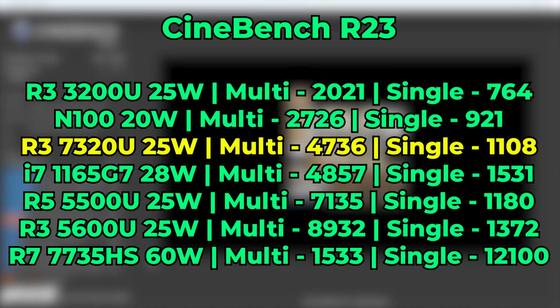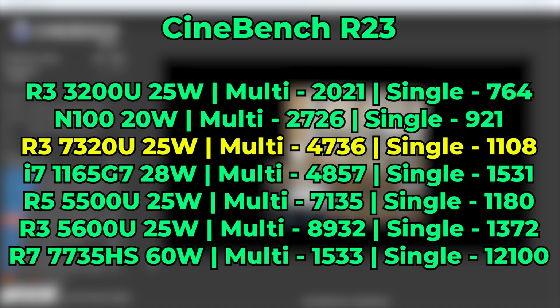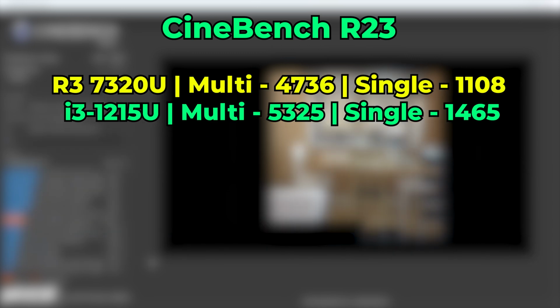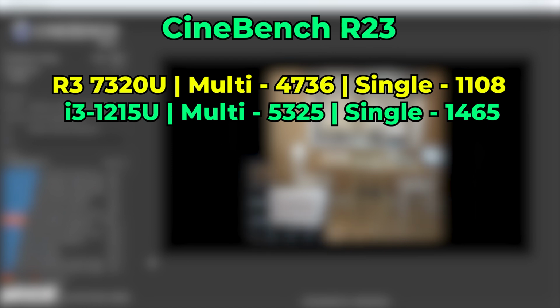See, because this has 4 cores and 8 threads of Zen 2, it actually gets beaten out by the 6 cores and 12 threads of Zen 2 in the Ryzen 5 5500U, and it gets absolutely demolished in terms of single core performance by the 5600U. And that's not to mention its real main competitor here, and that is the i3 series. You can find i3 laptops that actually perform CPU-wise noticeably better than this, and GPU-wise not really noticeably worse.